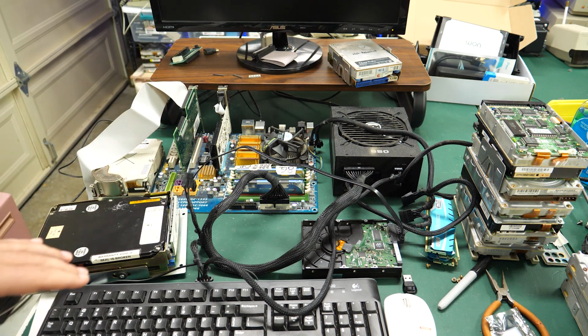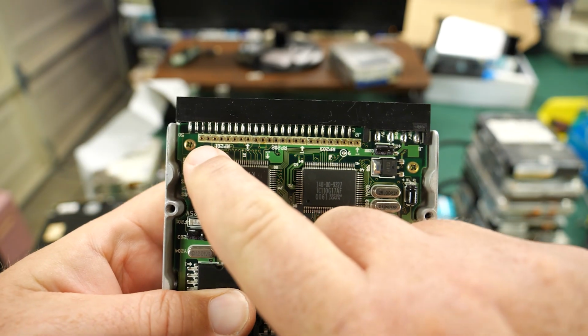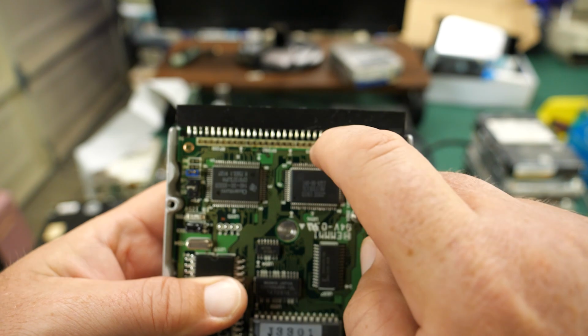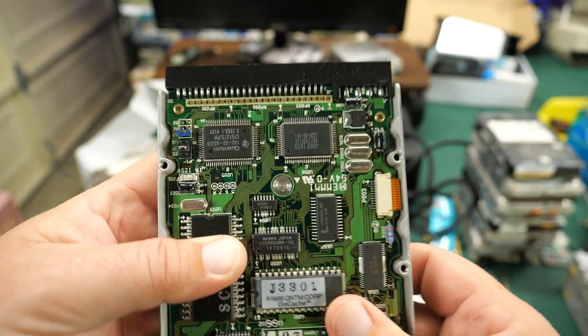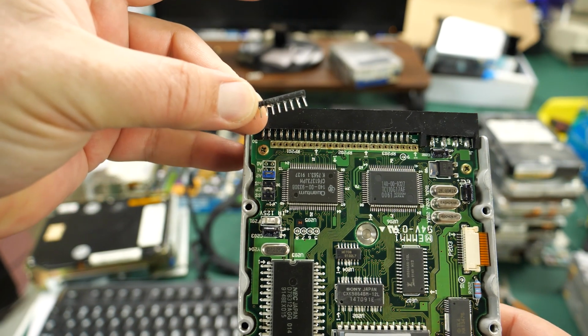And I'll show you an example of what that looks like on some of these older drives. So you can see on this particular drive, there are these, looks like pin header holes here, but they're actually press fit kind of holes here on the board, and that is to stick terminators in. In fact, I have some right here. This isn't the exact right one for this particular board, I don't think.